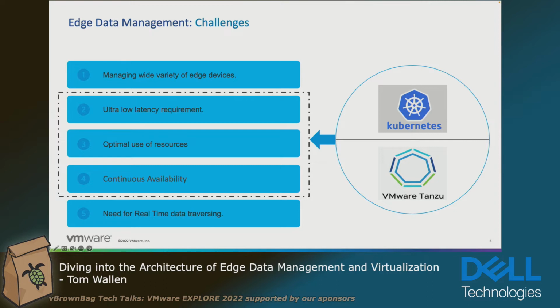Optimal use of resources is obviously one of the very important ones, as compute is still expensive, even though the cost relatively is coming down, and continuous availability. We all know about high availability and nine nines and six nines of performance in terms of your applications, but continuous availability is really the next step, especially as you integrate into business decision processes at the edge. All of these come together with a containerization platform. There are obviously many technologies needed to manage your edge data, but we're just going to be focusing on container orchestration platforms today.